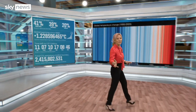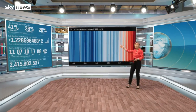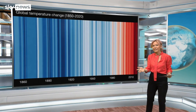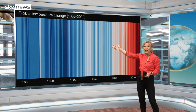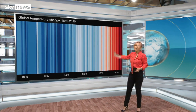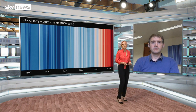Well, another way to show that increase is the warming stripes. These graphics here are visual representations of the change in temperature as measured in each country over at least the past 100 years. They show how our world is warming, turning from mainly blue in the late 1800s through to the darker red colours that you see today. Well, they were created by Professor Ed Hawkins, a climate scientist at the University of Reading, who joins me now.